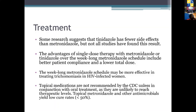Now, the advantage of the single dose therapy with either one over the week-long is definitely going to be compliance. However, the week-long metronidazole schedule is more effective in treating HIV-infected women. So when we are treating TV, in the men I tend to do a 2-gram single dose, but in the women I would do a week-long treatment. And it's important to know because sometimes you're talking about partner treatment as well, and you can explain to the patient why the treatment would be different.